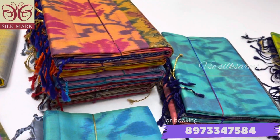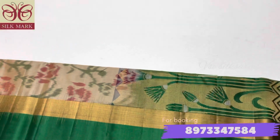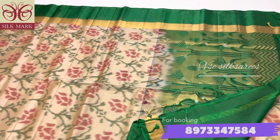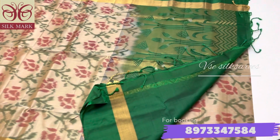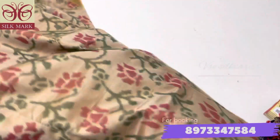So let's get started. This is the first saree, a beige with bottle green combination. This is a very hit color combination in this design. A beautiful bottle green pallu in gold jari, and all over the saree you have a beautiful IKKAT design. On both sides you will get a dye contrast.